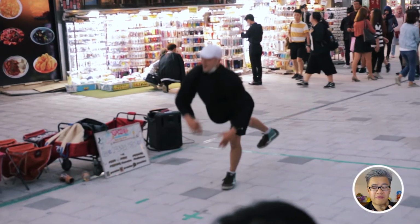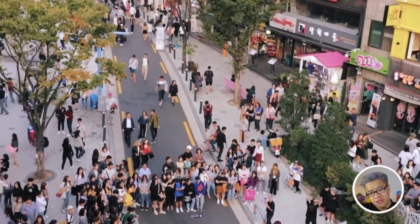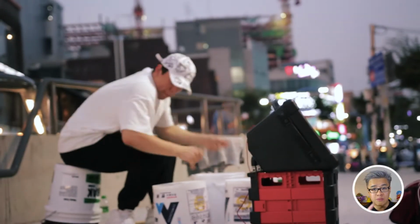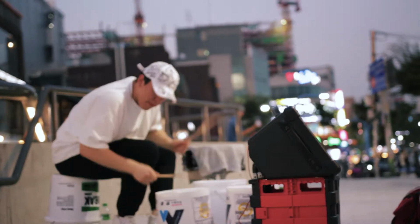Hongdae in general is one of my favorite places because there's this pedestrian street where you can find different types of artists like musicians, dancers, and so on.